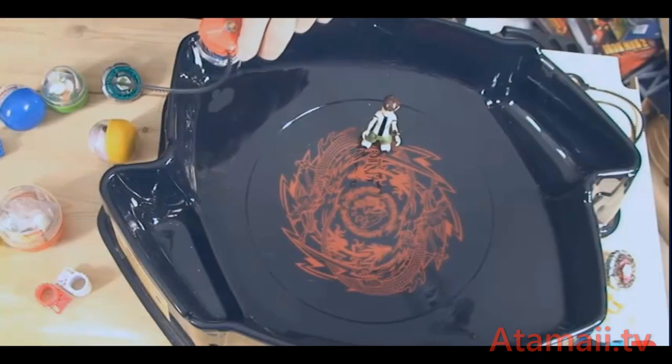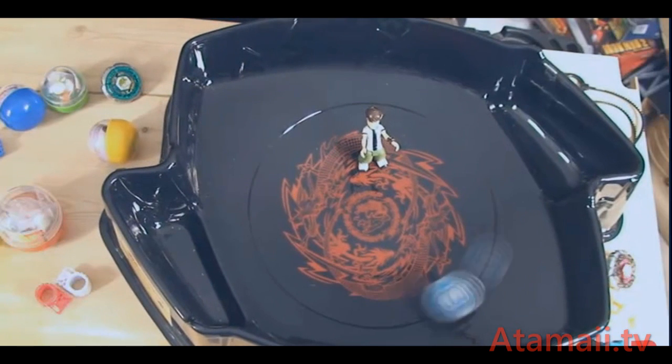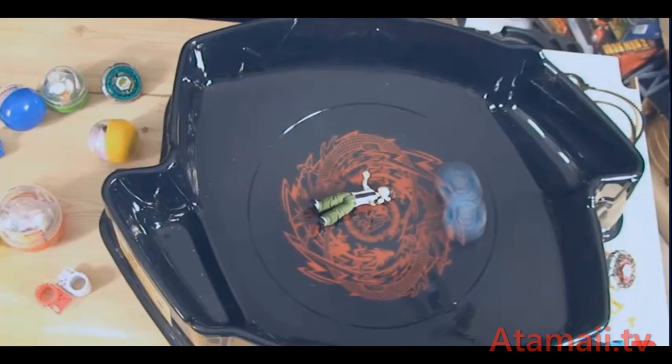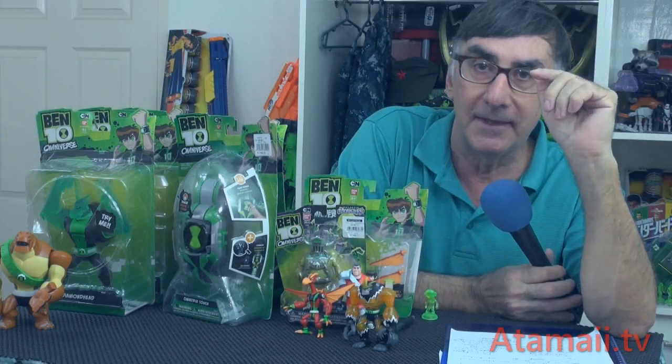Beyblades versus Ben Tennyson. 3, 2, 1, let it rip! Watch out, Ben! Look out! It's getting closer! Look out, Ben! Hold on!